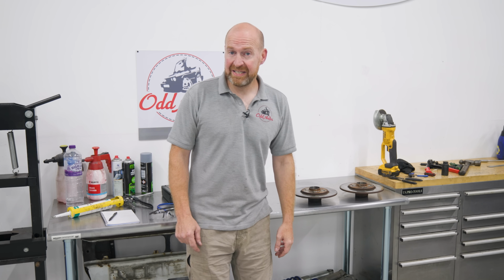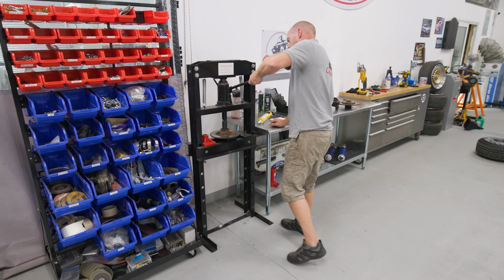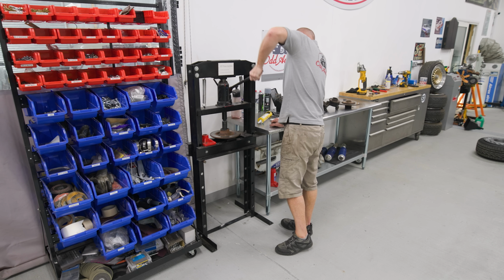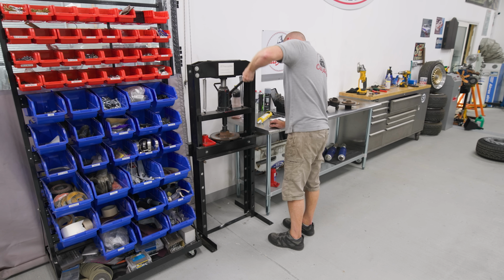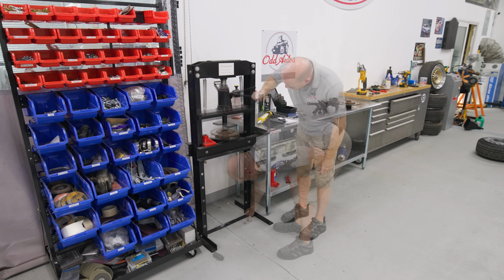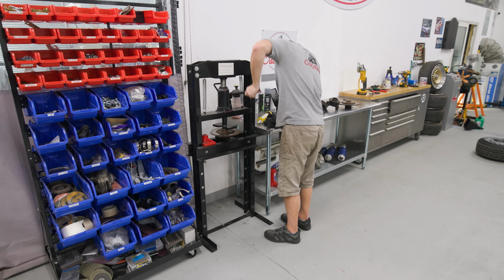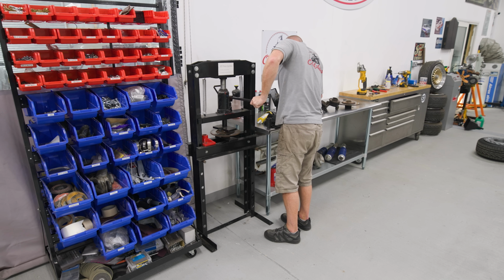Rear bearings on these, piece of cake really. They're just press in, press out. So with my cheap as they come bottle jack press, it's a bit of an arm workout, but you just put a socket in, keep pressing, the old bearing just falls out, turn it upside down, new bearing in, use the old bearing as a guide and just press it in. And it's as simple as that really.